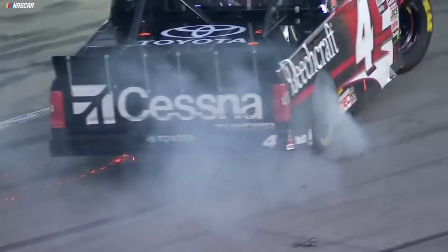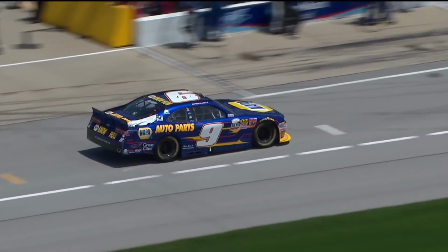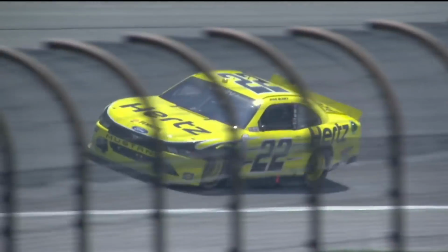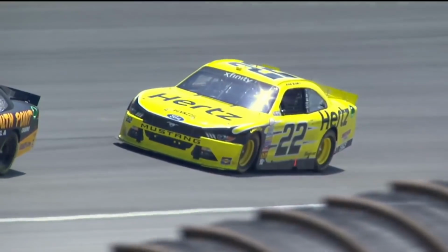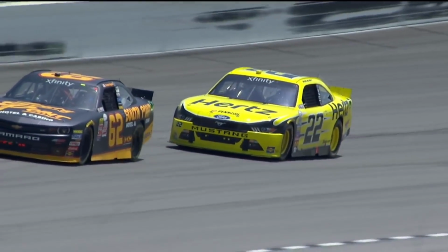And just like that, Ryan Blaney stays on track. Chris, well, the team is talking about that right now, Adam. It sounded like they were definitely going to want to come to pit lane, but Ryan Blaney said pit lane was closed when he came back. That's why he stayed out on the racetrack.